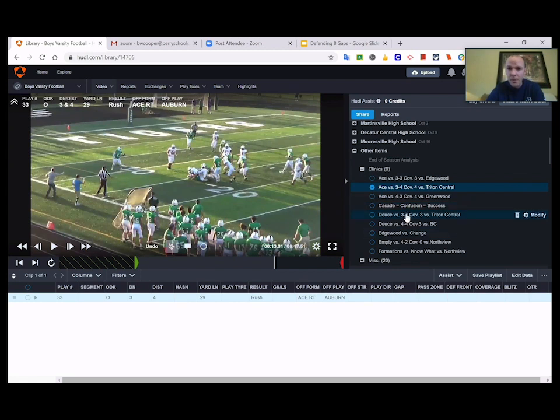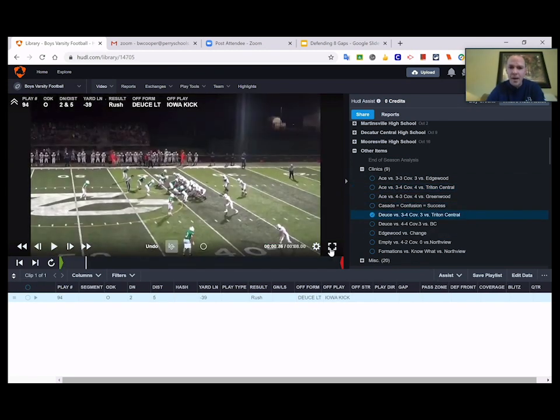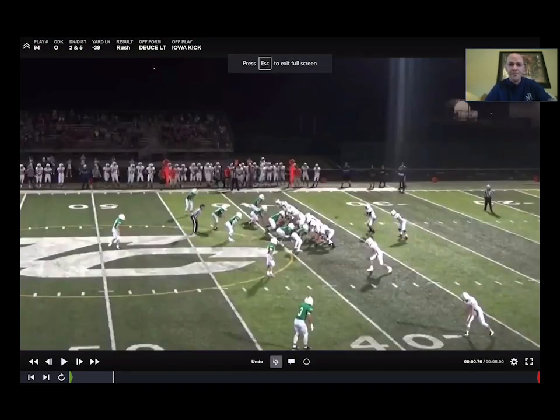Let's see. The other 3-4 against this is against Deuce. We'll cover this quickly. But this is awesome. This formation is phenomenal for us. If we're having a hard time, we usually get into this, and the team will have one check to it. And it's usually rotate cover three, and you'll get a version of a 52 cover three, or you're going to get a true 4-4 or an overload.